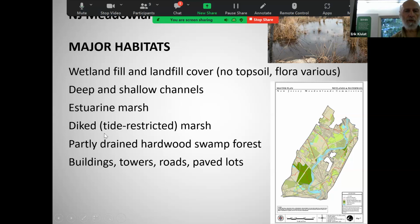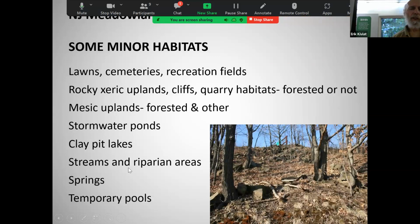Tidal marshes and marshes that are partly tidal or formerly tidal, and some very interesting partly drained hardwood swamps, such as in the Lowson Sloat Creek Park in Little Ferry, and of course the built environment. And there are also many kinds of minor habitats. These are some of them: stormwater ponds, clay pit lakes, rocky dry uplands, and so on. And temporary pools, which it turns out are very important for invertebrates.